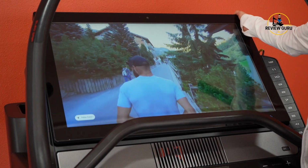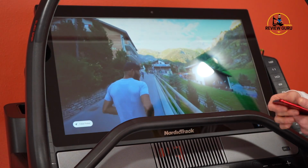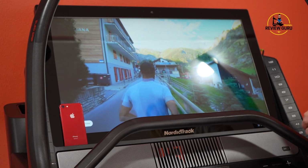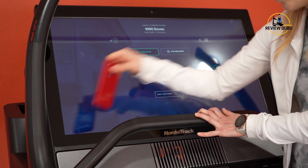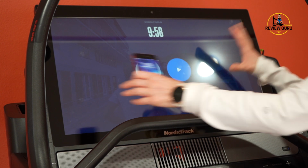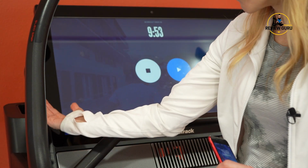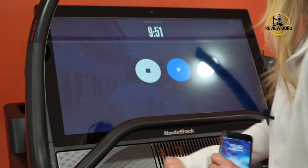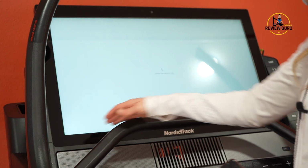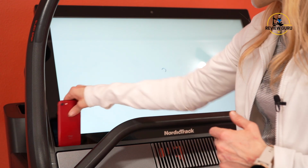So as I mentioned, the screen does tilt, and you have quite a nice little ledge here. Because the screen is so large, if you wanted to set a phone there, even an iPad or something like that, you'd have plenty of room on that ledge. But there isn't specifically a place to place your phone anywhere else. So like on the X32i, you've got a little iPhone kind of cup on the one side. On this, you don't have that because the screen takes up everything. So this little ledge is kind of your only place to set something. So that's something to be aware of.